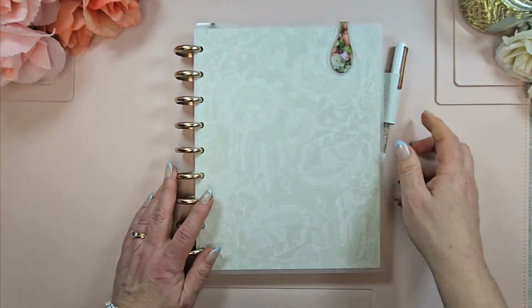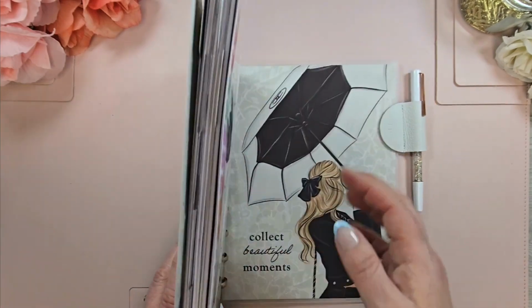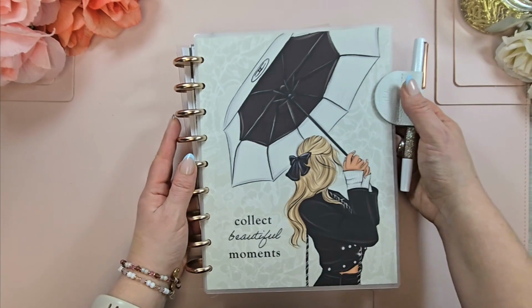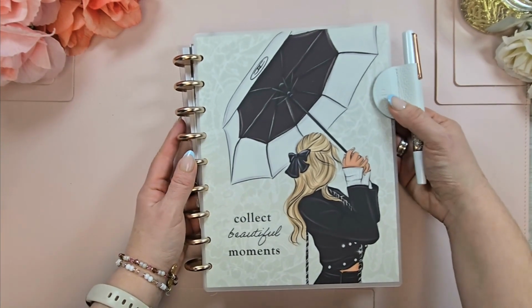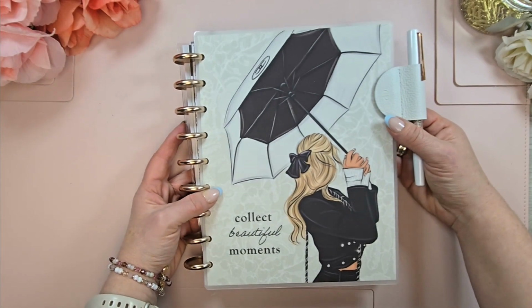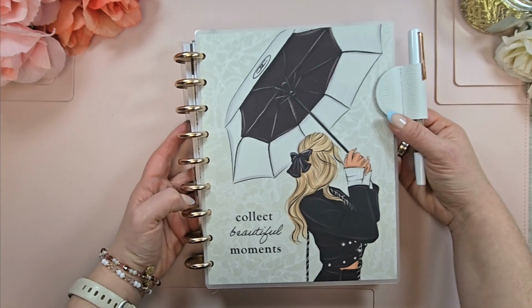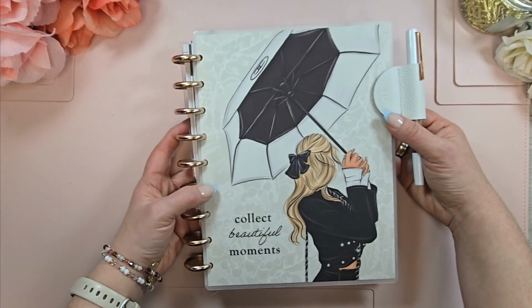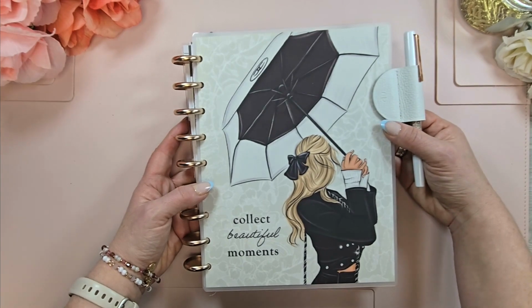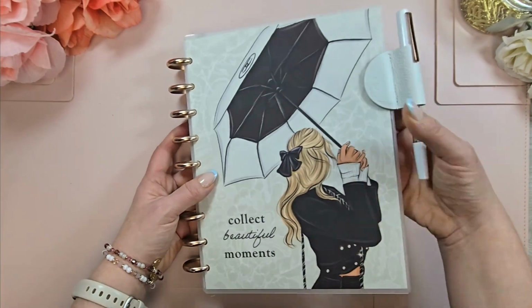All right, here's my business planner. This is a RongRong planner. So here's what the cover's really meant to look like. I just felt like switching things up, and because this is a new product, it's a different size than Happy Planner. It's similar, but a little bit different. The covers are a little bigger, so I don't have a lot to play with. I did buy one other theme of cover and dividers, but I'm still really enjoying this one.